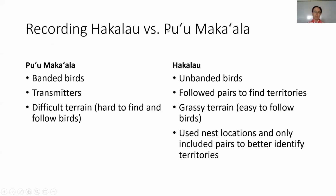And then there were a couple differences between recording birds in Hakalau and at Pu'umaka'ala. At Pu'umaka'ala, we had banded birds that were wearing transmitters, but it was really difficult terrain and it was often hard to follow the birds. By the time you got within range to make recordings, the birds had often flown away and were gone. So it was difficult to get those recordings. And then at Hakalau, we were using unbanded birds, but we initially followed the pairs to find territories. This is really easy grassy terrain, so it was easy to follow the birds for long periods of time. We also were able to use nest locations and only included pairs because they're more territorial and less likely to be moving around.